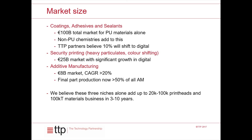So we think probably most people in this room are aware just how dangerous it is to try and predict which analog market will go digital next and when it does and how quickly. So I'm being quite cautious here, but we think there's a market for 20 to 100,000 printheads in the relatively short term, with this type of capability addressing the types of markets that I've talked about.